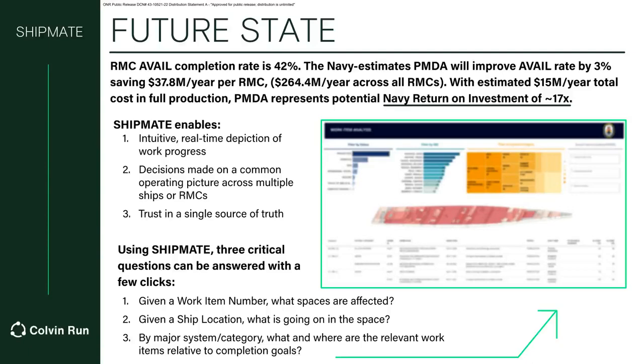Lastly, the third question that we focused on was, by major system or category, what and where are the relevant work items relative to completion goals? So this simple request of understanding what's going on by system, for example, identifying work items and locations with conduit or ones that require hot work like welding, was a major pain point that we could start to address in the PMDA solution from this single pane.